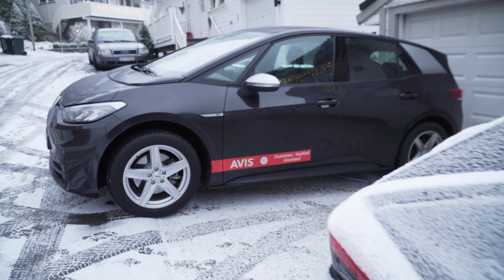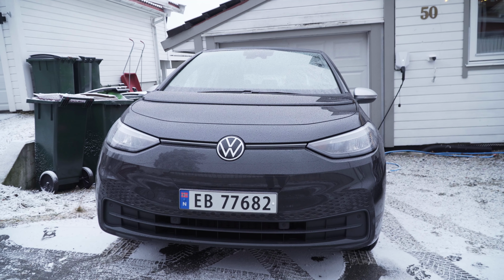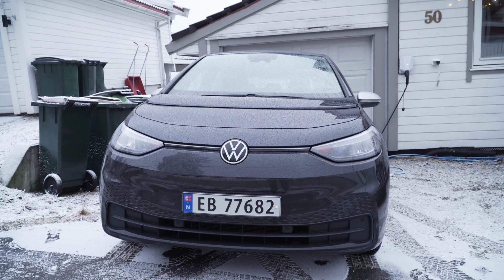So I got really fed up with the Polestar 2 that is breaking down all the time, and I swapped it with this new Volkswagen ID.3 first. It's a bit noisy in here.